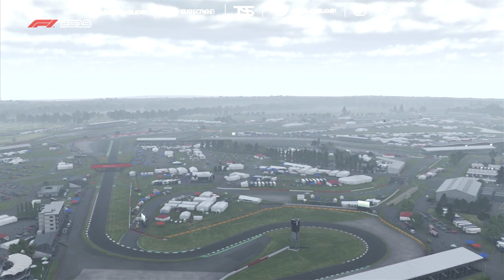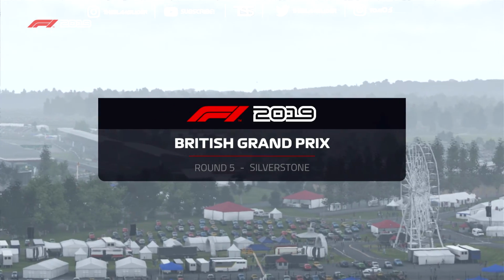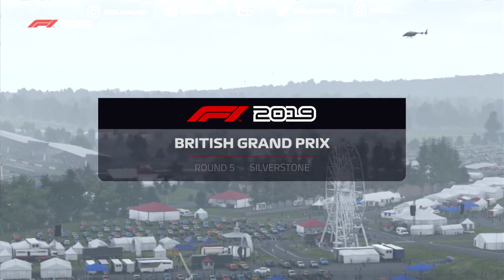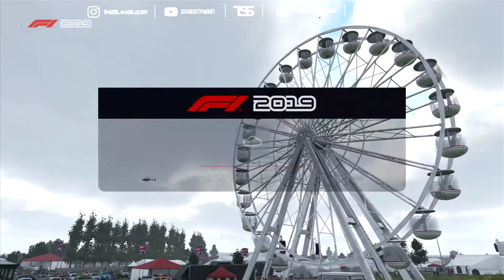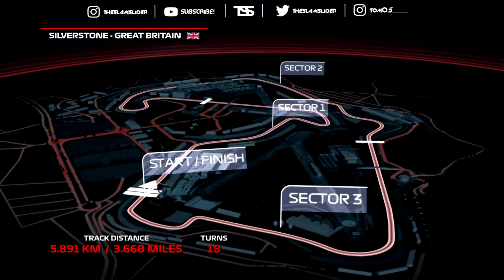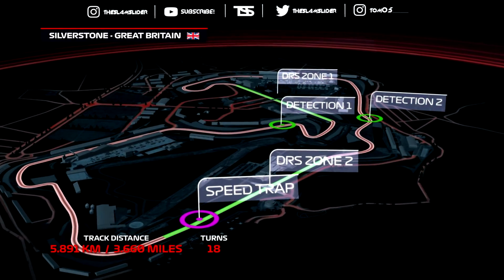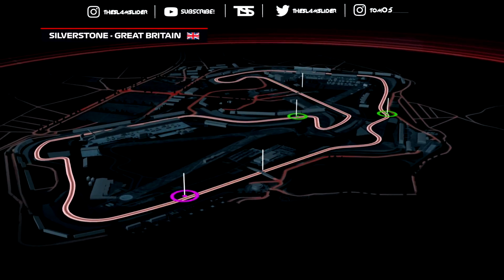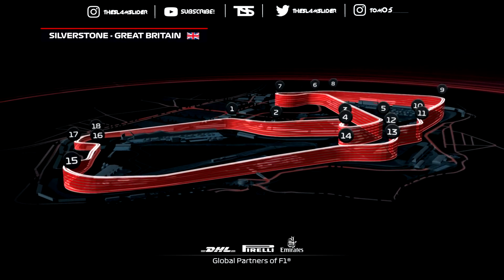Hello and welcome to the British Grand Prix here at Silverstone. The grandstands are packed, the cars have made their way to the grid, and we're minutes away from lights out. The 3.6 miles of the Silverstone circuit in Great Britain is hallowed ground to the Formula One faithful. We have 18 corners that wrap around this former World War II airbase and some good passing opportunities at the end of the DRS zones.